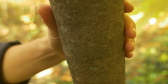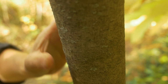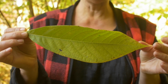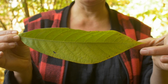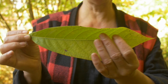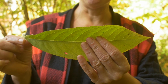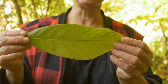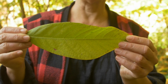Notice the pawpaw bark is gray, light gray, pretty smooth, but does have these lenticels, these little gentle bumps. Pawpaw leaves are ovate, they're eggy, they're egg-shaped with a pointy tip. So you can see that acuminate, this pointy tip. And they have also a little leaf petiole, a little leaf stalk right there. The margin is entire. It has no serrations, so you can see that. And if I were to crush this leaf and smell it, it would smell kind of burnt, which is an interesting thing.